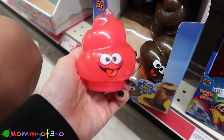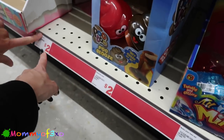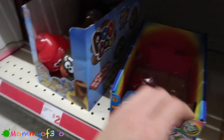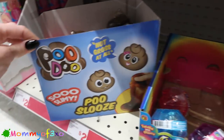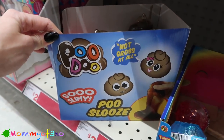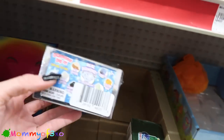Guys, they all have different faces. I've never seen these before. How much are these? $2. $2. So, and then right here, it shows right here on the side. There's more slime right here, dinosaur ones. Oh my gosh, there's so much slime and putty.